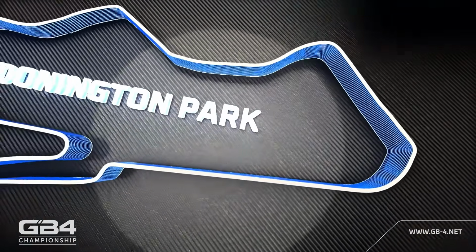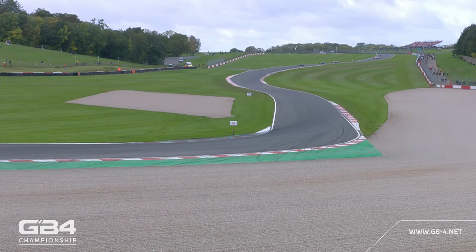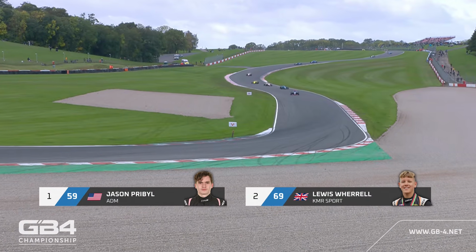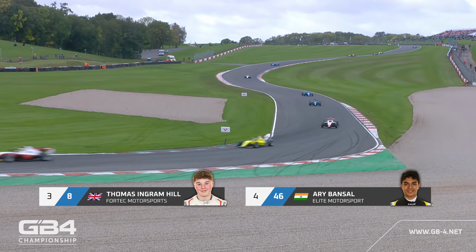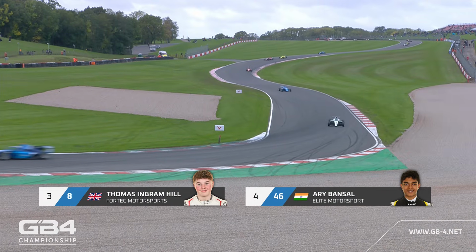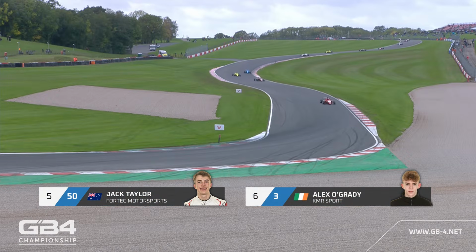It has been a fascinating weekend of racing, and we've got two reverse grids left to go, the first of which is based from qualifying. We'll take a very quick look through the grid. It's Jason Pribble from pole position alongside Lewis Werrell on that front row of the grid in his debut weekend in the championship for KMR Sport. Alongside that, it's Thomas Ingram Hill, then Ari Bansal in 4th position, the driver who now leads the championship for Elite Motorsports team, but of the top 3 in the championship, he can technically score the least amount of points. We'll discuss that in a moment.